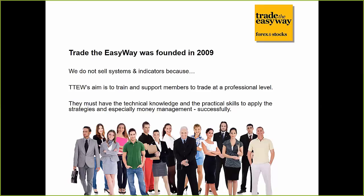I do not sell systems or indicators. I don't think they work. Well, they work for some people, and if they work for you, great, carry on using them, but that's not what I'm about. That's not what Trade the Easy Way is about.